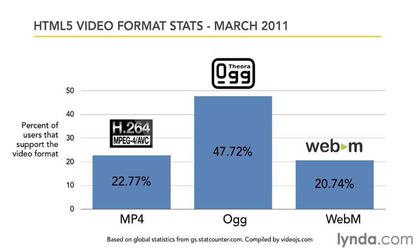So what does this mean for us as web developers? It means that if we want to support HTML5 video across browsers, we need to provide our videos in at least two formats. I'll go into strategies for choosing which formats to support in the chapter on video encoding.